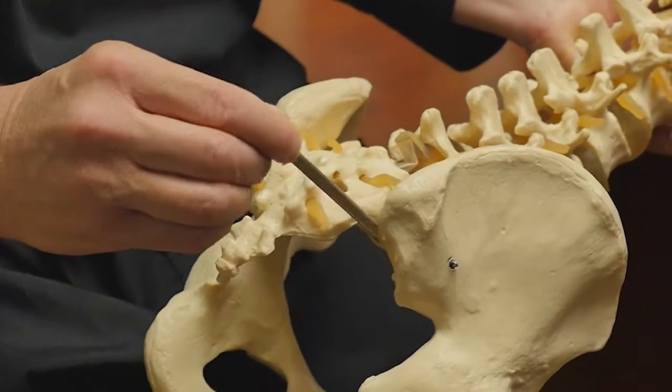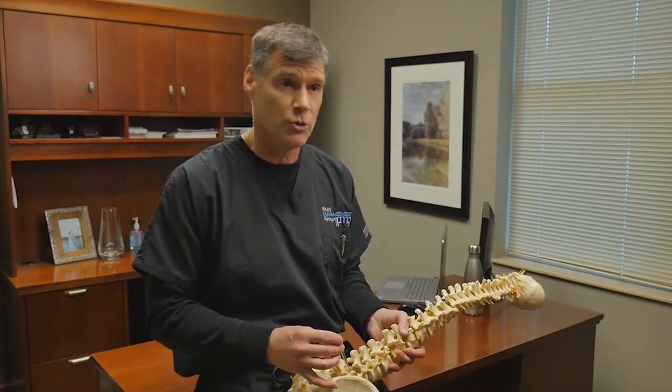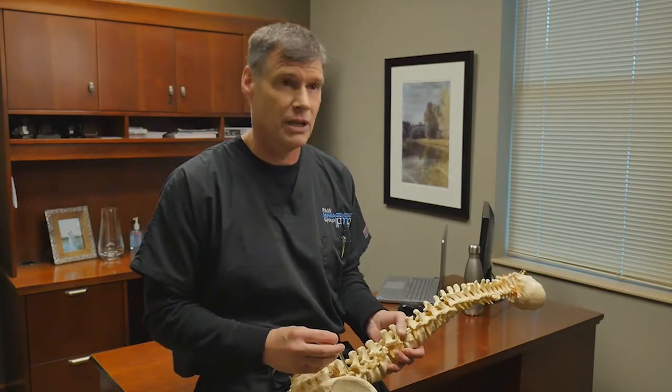We go into the epidural space and we put a little bit of local anesthetic and a little bit of steroid. We'll usually do 3 procedures, 1-2 weeks apart, total of 3. And it really helps a lot of the disc bulge and the inflammation around that nerve, and many patients get better.